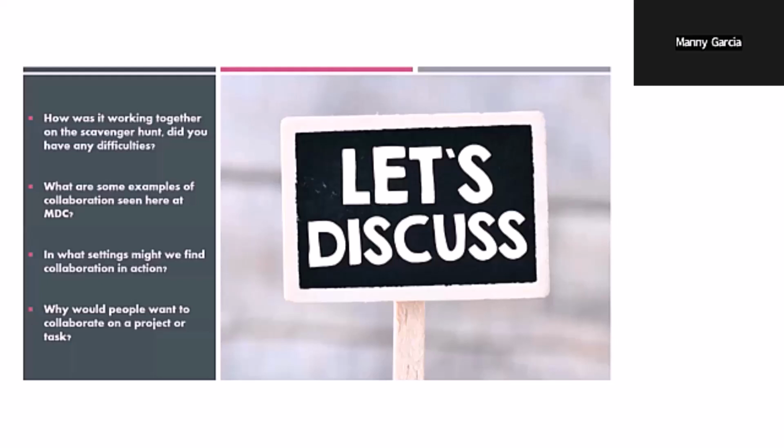So in what settings might we find collaboration in action? Well, pretty much anywhere. The workforce, academia, business is a very good example of collaboration. Tech is another example of where collaboration is in action. And why would people want to collaborate on a project or a task? Well, two heads are better than one, as the old saying goes. If two people are working together to solve one problem, there are now two ways to solve that problem, or two fixed ways to solve that problem.